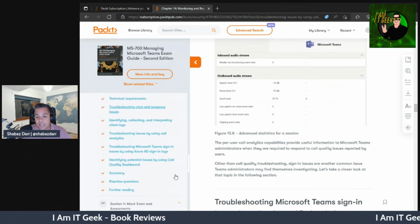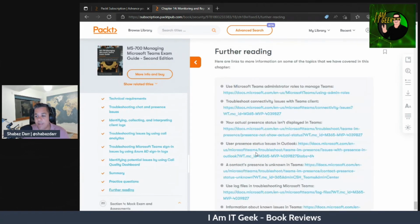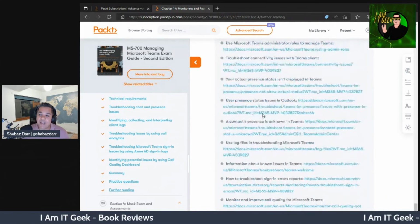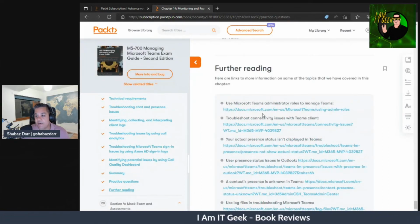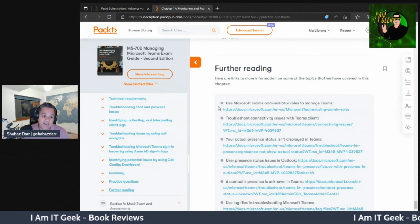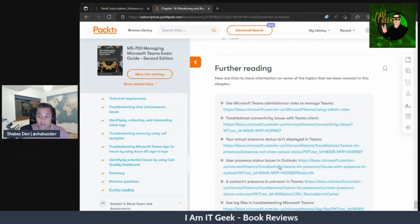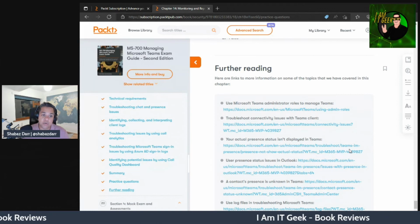Something else I really like about this, and again, kudos to Nate and Peter, is the further reading bit. There's just so many links in here. Peter and Nate are not pretending this book has all the answers, and that's great. They're very humble to say, you know what, our book is not the be-all and end-all. There's so many more links you can use. Make sure you check out all these links, and obviously they're all Microsoft links, but they're all valid links. And this is Nate and Peter saying to the reader, make sure you do this additional reading because it will help you in your exam.